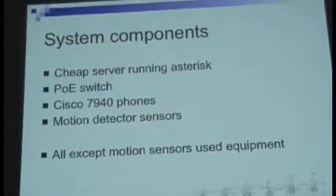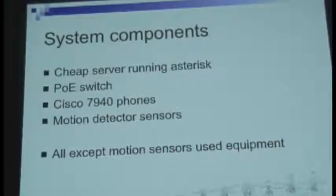They're pretty durable. And then the last step was something we kind of threw together at the last minute because people dropped the ball. But motion detector sensors, so that we could have them interact and have them respond to people.